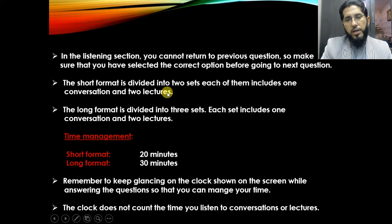So the short format is divided into 2 sets. Each of them includes 1 conversation and 2 lectures. The long format is divided into 3 sets. Each set includes 1 conversation and 2 lectures. So time management: short format 20 minutes and long format 30 minutes.